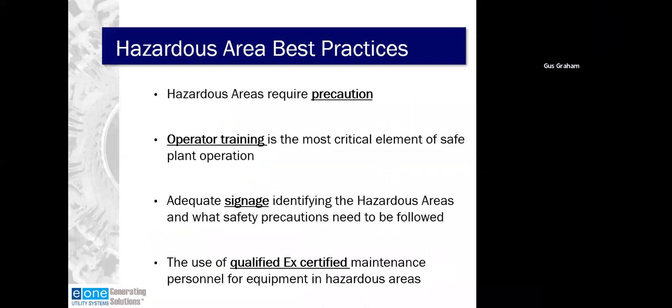So when we talk about work in our hazardous areas, obviously these require precaution. And operator training is the most critical element of safe plant operation. We've already reviewed adequate signage, identifying the hazardous area within the plant, and prescribing what safety precautions and equipment need to be followed when working in that area.